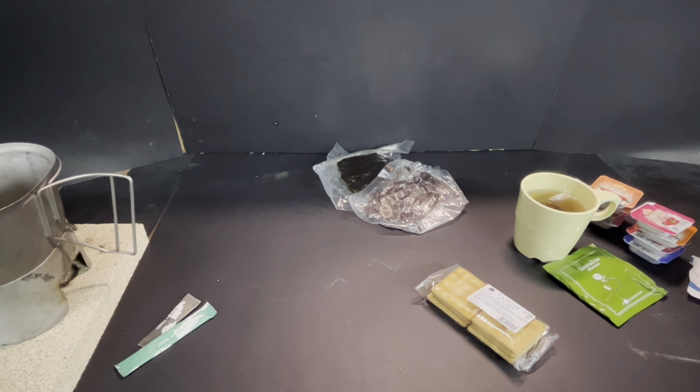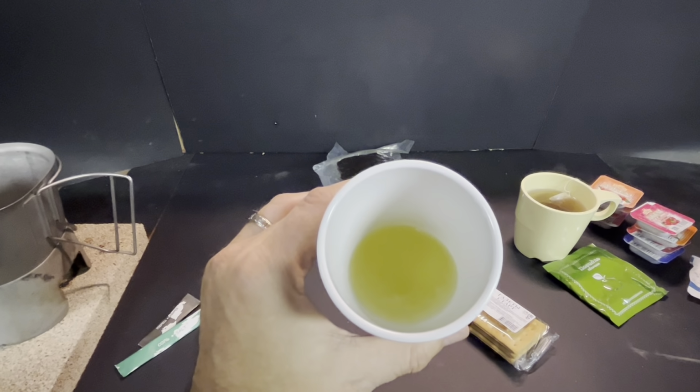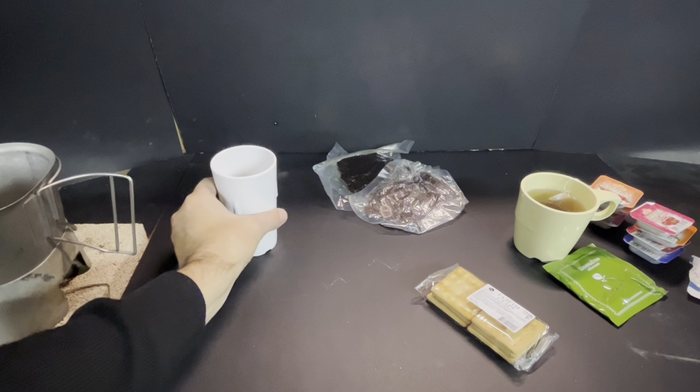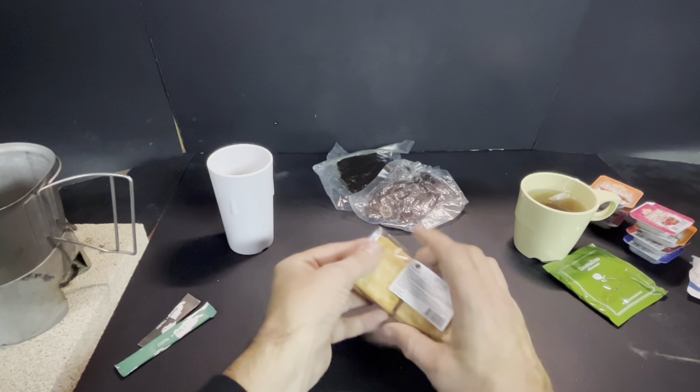Some kind of fruit smell, for sure. It's tasty. Sorry about the camera there. That's good. I mean, it doesn't taste like vitamins. It's, yeah, that's, wow.